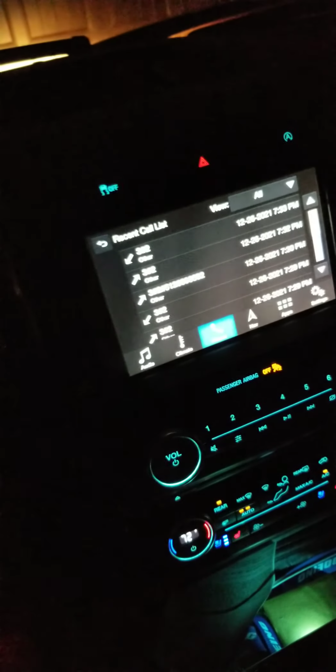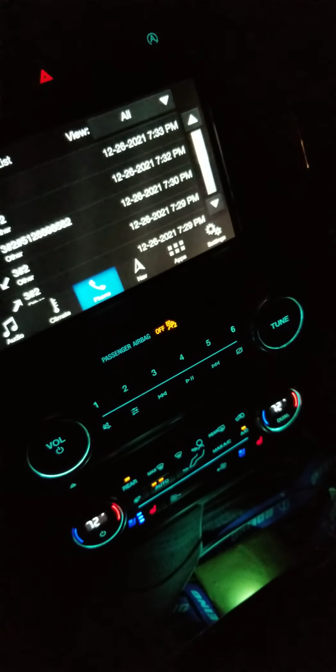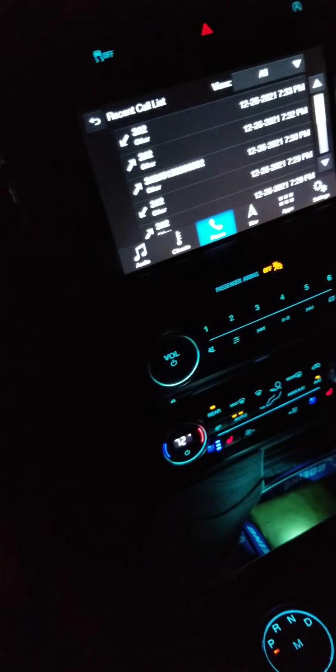Now let me try and do this without causing feedback. Put that up there, turn that up a little bit. This is kind of spotty. Sometimes it likes working, sometimes it doesn't. But I can actually make a call. I still have to press the PTT on here, but it will make a call using the microphone on the head unit. So I'll go ahead and do that now.